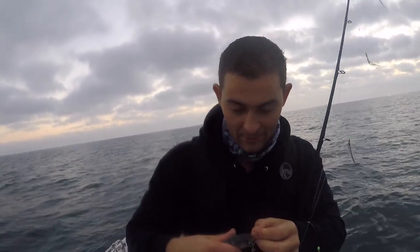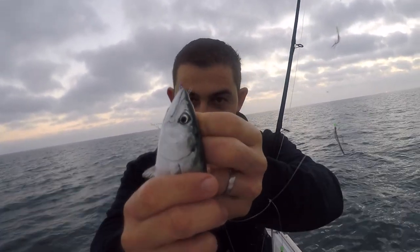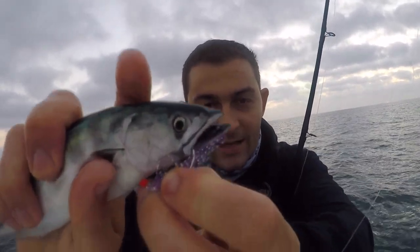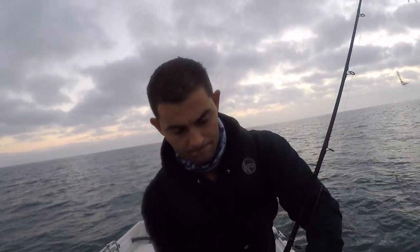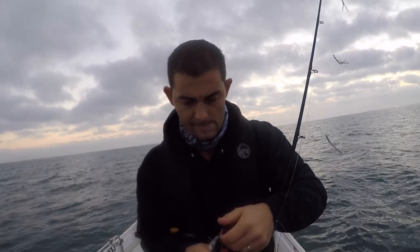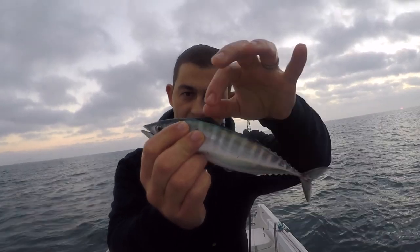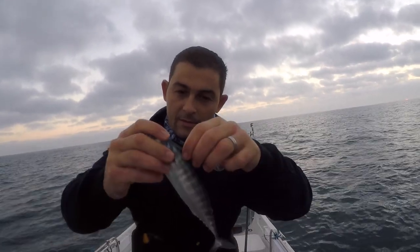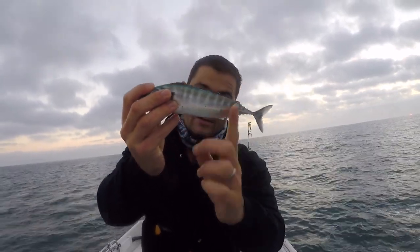This is a first for me, I've never had one of these in the UK. See the difference in the shape of its face? It's actually got little tiny teeth. Oh, actually, they're sharp as well. Let's get it unhooked. See that? I don't know if he's going to stick that dorsal fin up. A dorsal like that. You see all the bars across him.